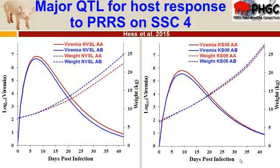When we look at growth rate here, you can see that this subtle difference does translate into quite a difference in growth rate between the favorable genotype and the unfavorable genotype, a difference of about 2.5 kilograms over 42 days. But for the KSO6, the difference is much smaller. Okay.